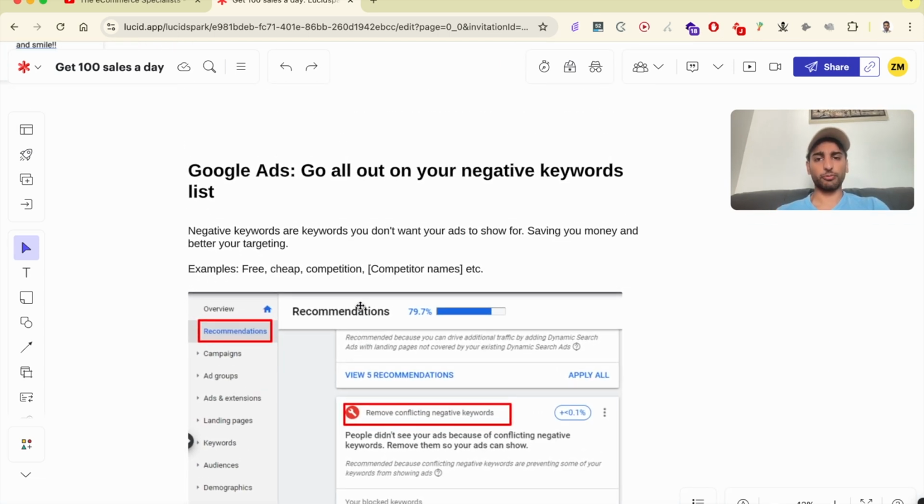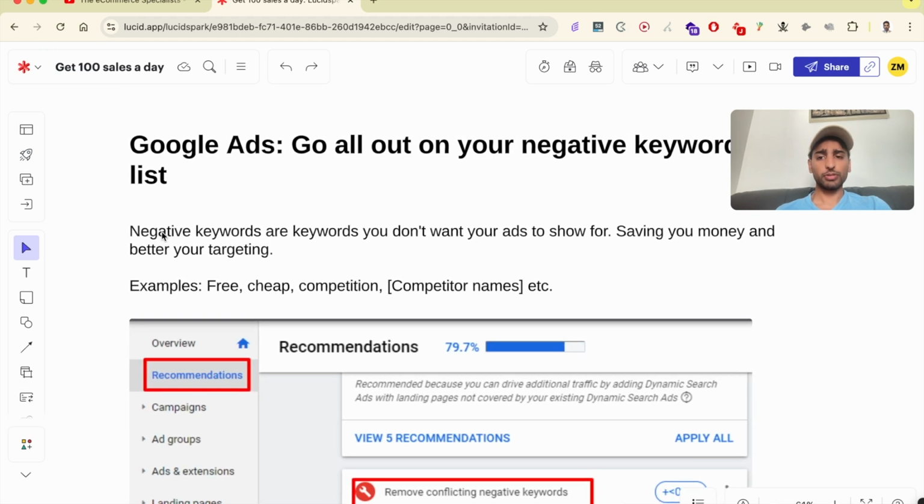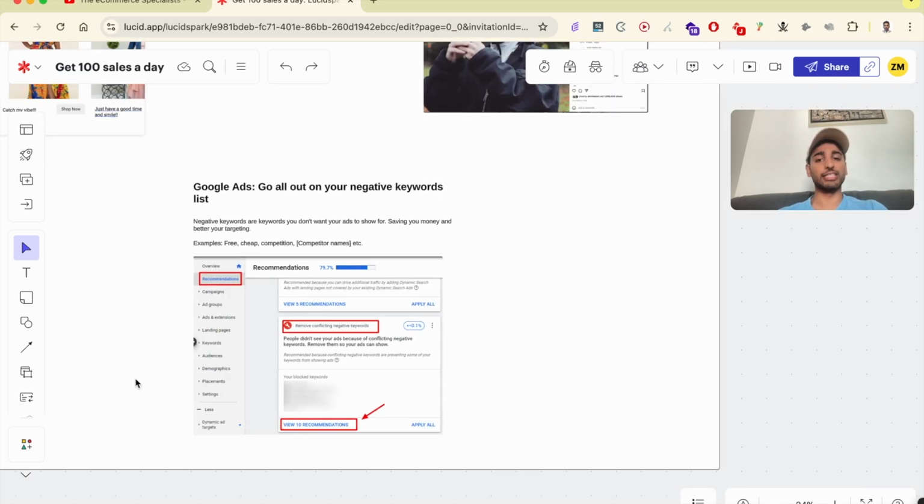So next up, Google Ads. I love this particular one. Go all out on your negative keywords list. For those who don't know, negative keywords are keywords you don't want your ads to show for. This is going to be saving you money and giving better targeting. For example, you don't want to be targeting things like free, cheap, competition, or your competitor names. If someone's looking for Boots skincare, well, guess what? They're looking for that particular brand, right? And if you don't know, Boots is a skincare company in the UK. So you're going to want to add them to your negative keywords list.